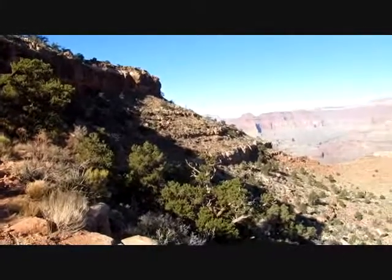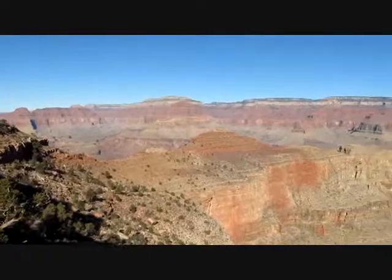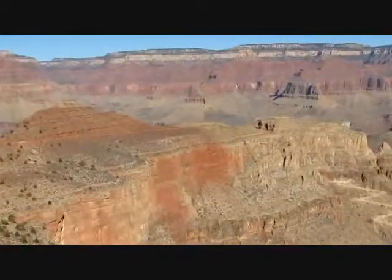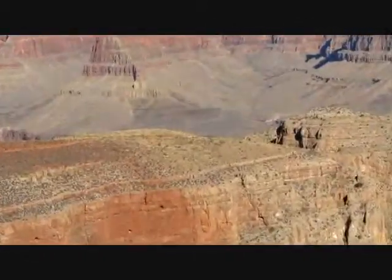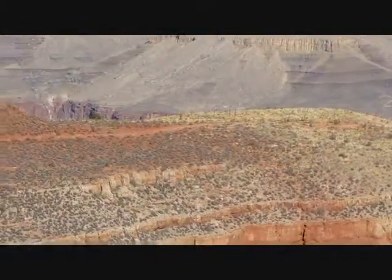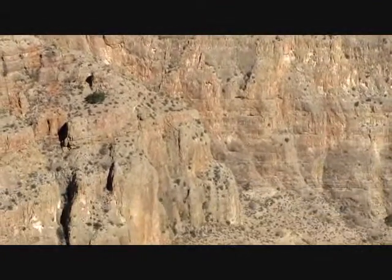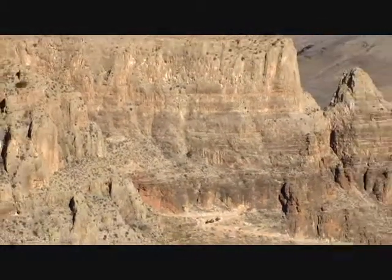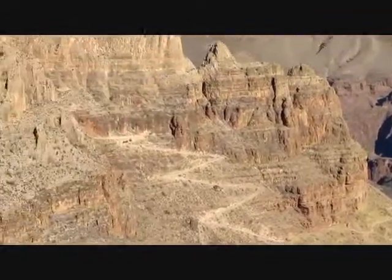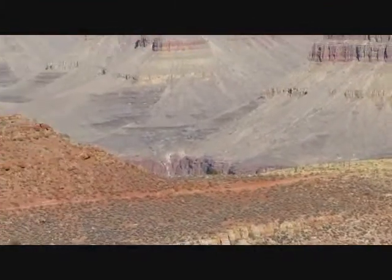Well, we're down below that point again, even further. And I think if you look over here, I think this is Skeleton Point right over in here. You can see the trail kind of running across the upper part of that there. And then as you go down, you'll see where it starts to zigzag down into the canyon even further. So I think our stopping point is right over here somewhere. So that'll be Skeleton Point.